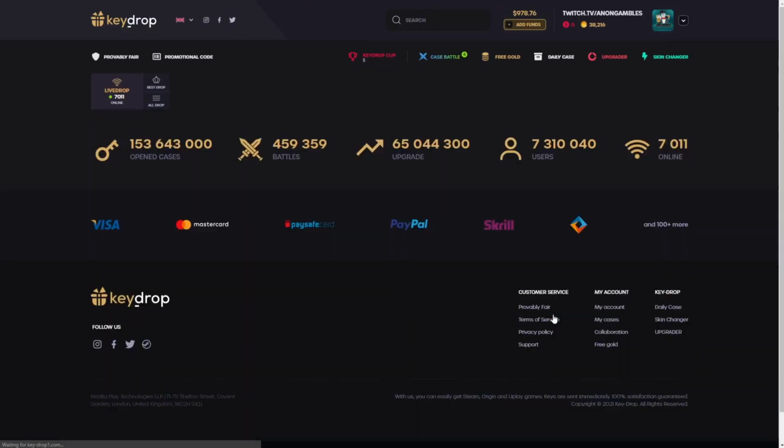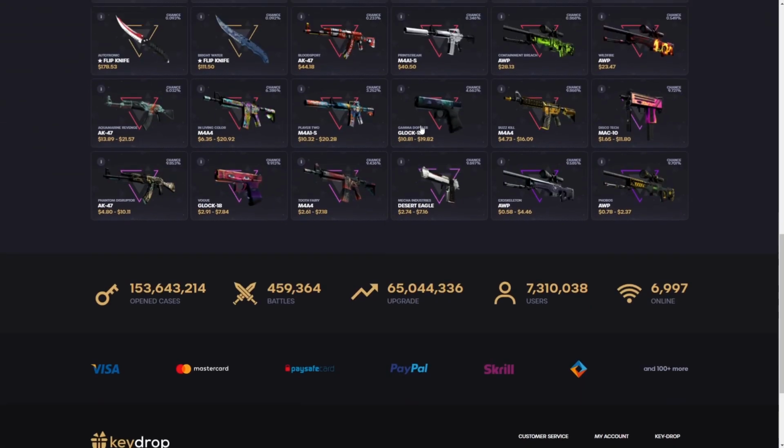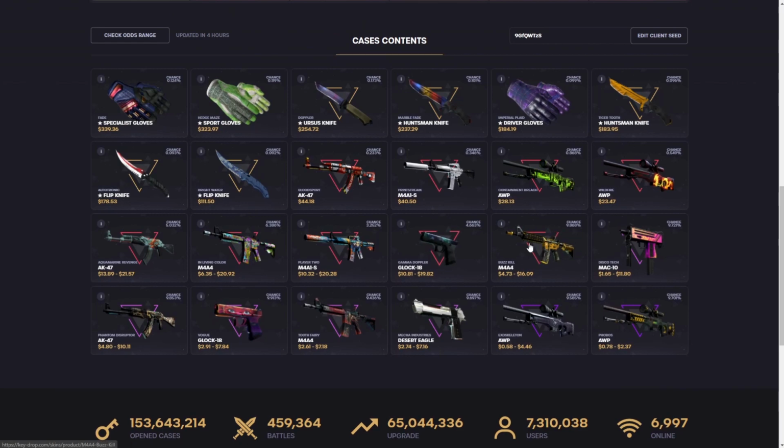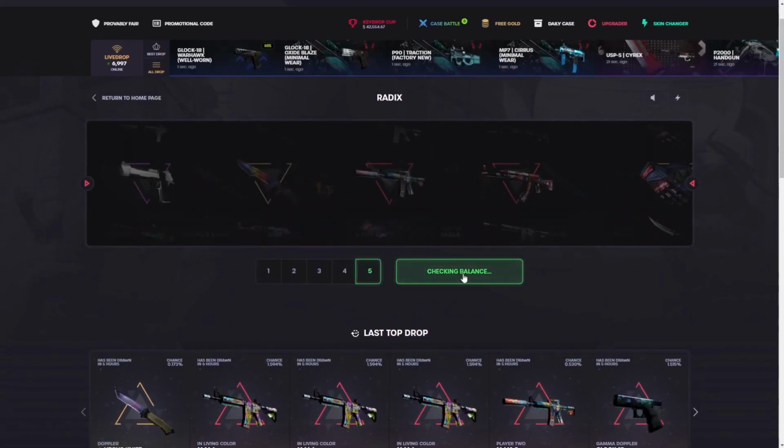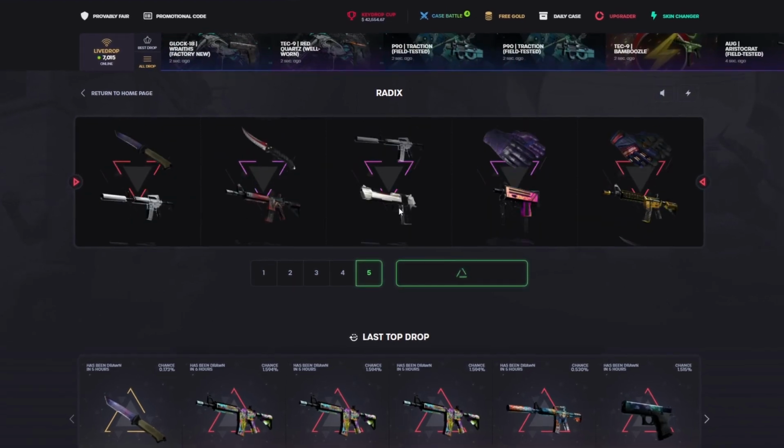Go to the Radix case right here. And then what do we have in here? Ooh, good gloves. Ursus Doppler. Gotta love it though. Good knives. Have a Glock Gamma Doppler. Okay, so there's a new skin in here. I'm liking it. All right, let's just do five of them, 50 bucks. Come on, something good. Glock Gamma Doppler would be kind of cool to get.